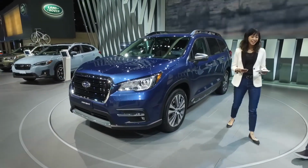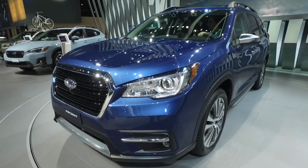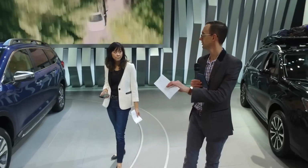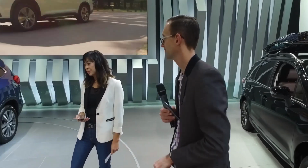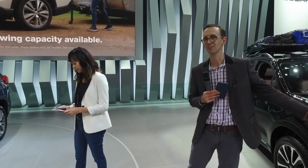So what else does it have? It's going to have standard EyeSight, which is their safety and driver assistance package. So it'll come with stuff like adaptive cruise control, lane keep assist, stuff like that. All the normal standard stuff, the stuff you can copy and paste from anything you've written and apply to any new car these days, because everything's getting that. The tech is pretty much a given these days, whether it's Acura Watch or Toyota TSS, right?